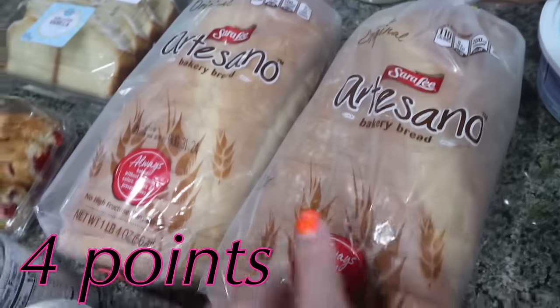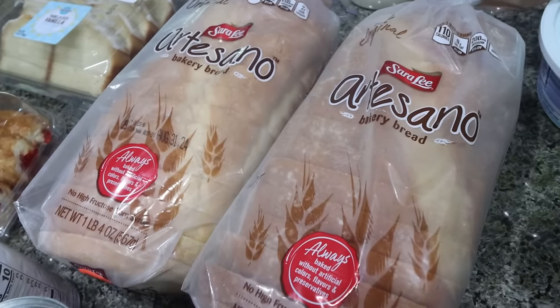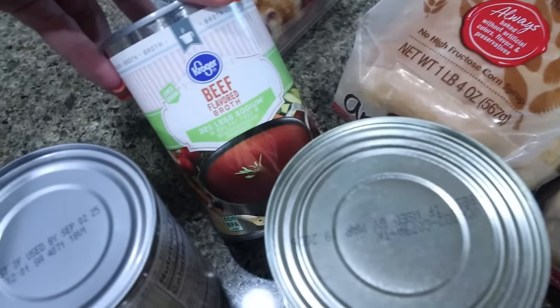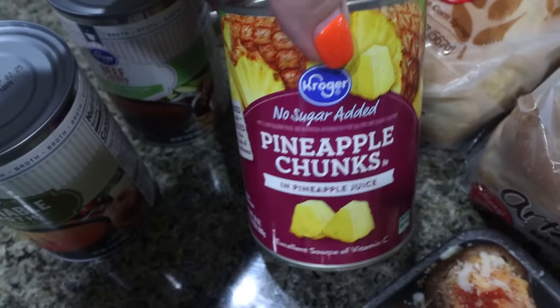2 loaves of Troy's bread. These were buy one, get one free. So that was $2.25 a loaf. Really, really good price. And then for some canned goods, I needed some beef broth and some vegetable broth for a recipe, as well as pineapple chunks.